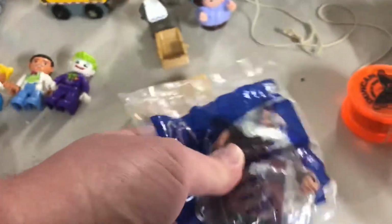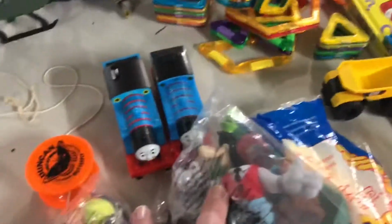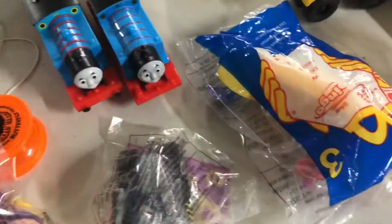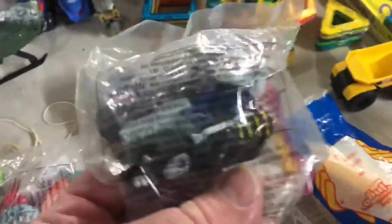And then here is kind of interesting, this is Ram Man, from the Masters of the Universe reboot from the 2000X line. So I'm like, wow, that's cool. Because there was somebody who dumped a bunch of McDonald's stuff, so what I did was I dug out anything that was Disney. And then this robot guy, which I thought was kind of neat.